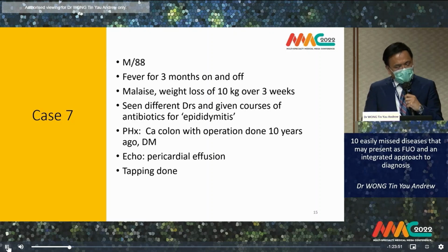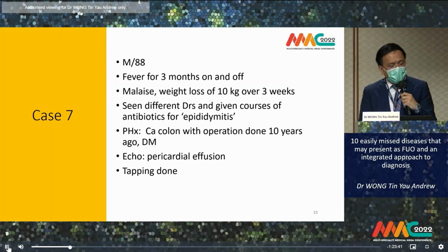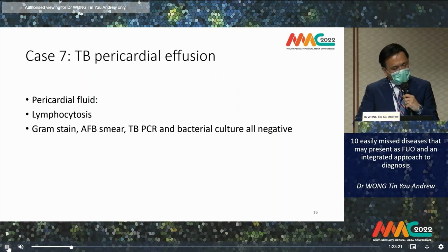The next case is an 88-year-old gentleman with fever for 3 months, malaise and weight loss, seen by different doctors and given courses of antibiotics for his painful scrotum, which was thought to be epididymitis. And detailed workup after admission shows that he has pericardial effusion on the echocardiogram, and tapping was done, which showed lymphocytosis in the fluid.